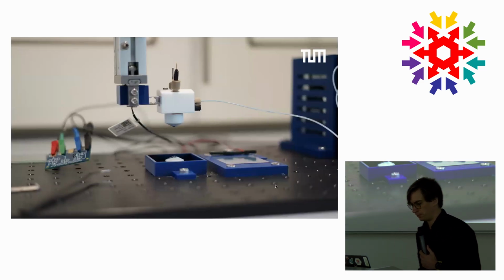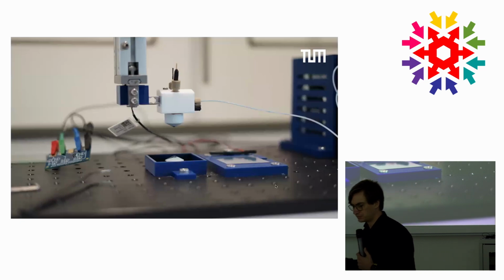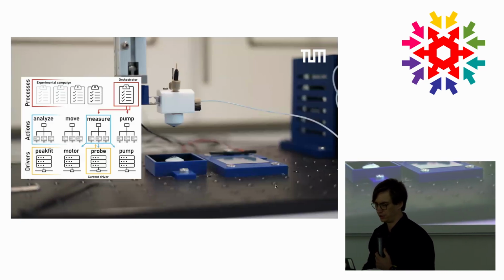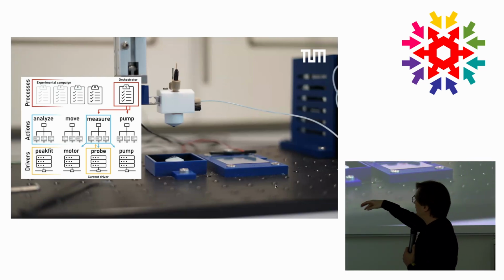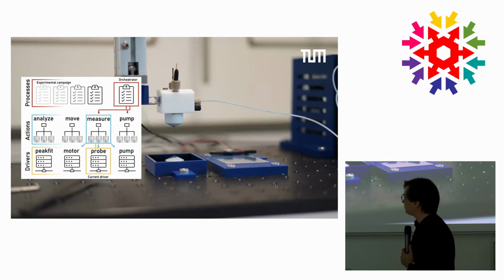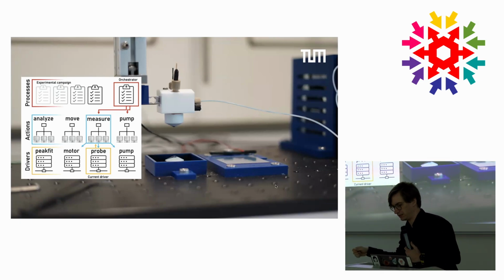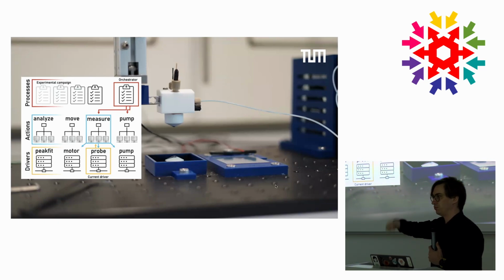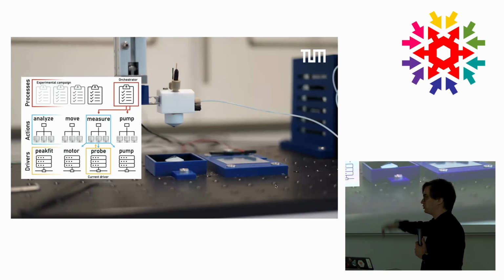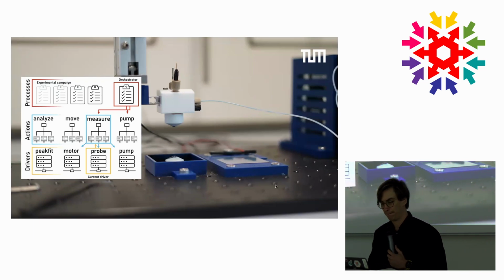My group works a lot with the scanning droplet cell. This is just a random picture. I'll explain in a second how it really works. What we have here is essentially different kinds of experimental campaigns. In these campaigns, we translate essentially into a checklist. For this device to measure something, we need to move to a sample. We need to perform the measurement. We need to analyze it. We need to shove it up to some database. And so on and so forth, and then maybe even act on the results to do active learning.